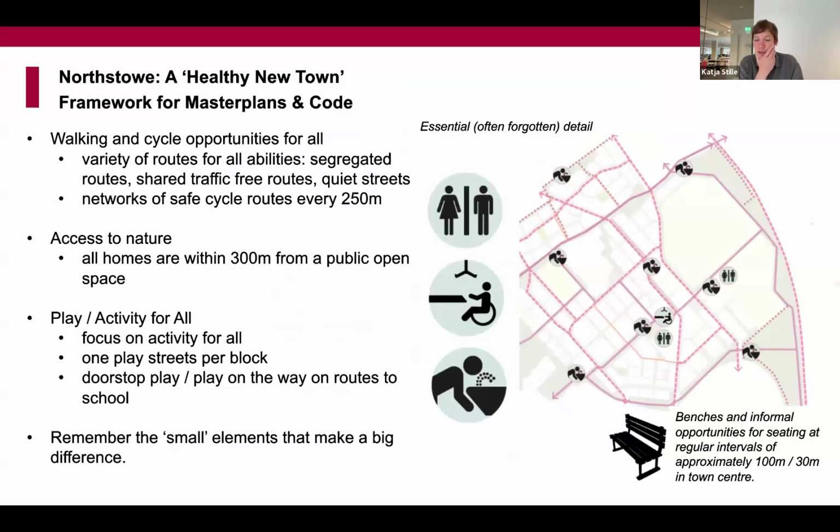So just a summary, really, because there are lots of different elements in there, but what we looked at in particular was establishing a couple of simple rules, for example, to have a network of quiet streets, a network of safe cycle routes every 250 meters. The 250 meters has come from Holland and studies there. Because as we were developing this, we found that there is a lot of incredibly good research and studies. But actually turning that into measurable design criteria wasn't always straightforward.